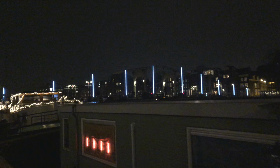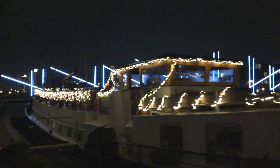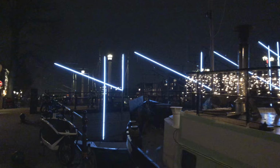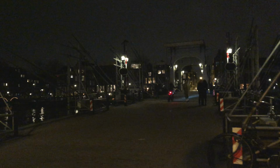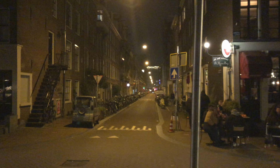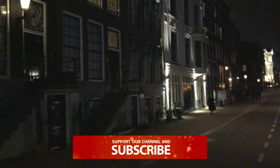Again, white light, not red or anything. So it doesn't make it more cozy, the white light. So there you have it, an entire white skinny bridge made out of white lines. Show you the skinny bridge. There you go. This is actually quite a busy bike path, if you should know. And when you come here at 8 in the morning, a lot of cyclists run through this. And of course, nice canal houses.